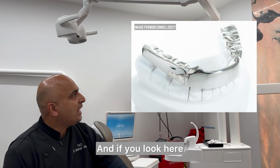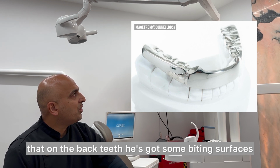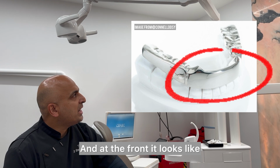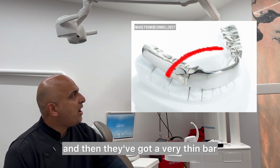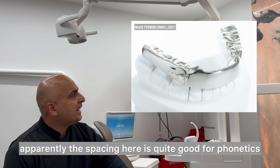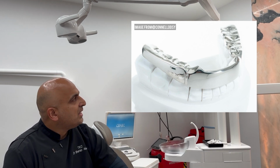And if you look here, this is quite good in terms of showing you that on the back teeth, he's got some biting surfaces, so he's able to masticate and chew. And at the front, it looks like that's a canine, and then they've got a very thin bar. So in order to be able to chew and speak, apparently the spacing here is quite good for phonetics. This is what we've been led to believe.